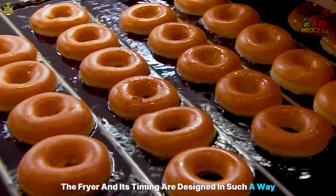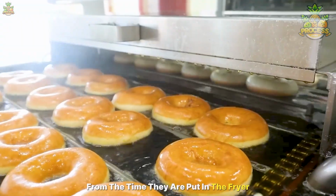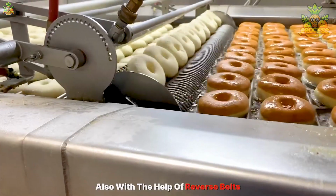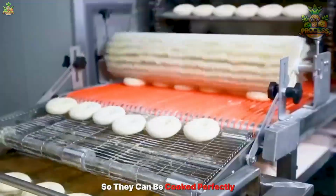The fryer and its timing are designed in such a way that the donuts are cooked evenly and thoroughly from the time they are put in the fryer until they are taken out. Also, with the help of reverse belts, their sides are changed right in time so they can be cooked perfectly.